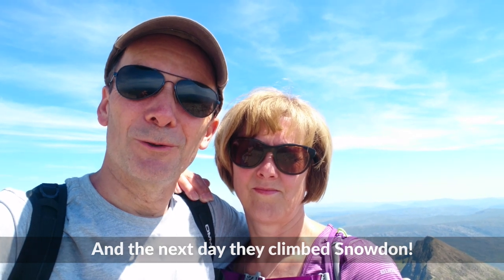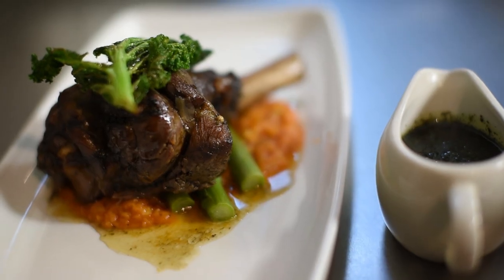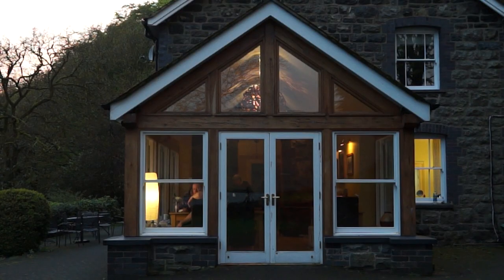Tomorrow, a well-earned rest. We had one meal here and we've eaten here ever since. It's incredible. And the home-cooked meals of Ricky and John are really superb.